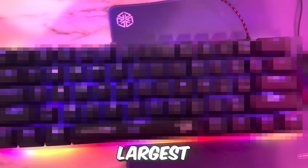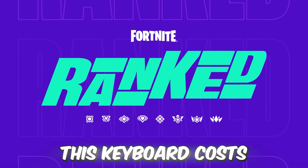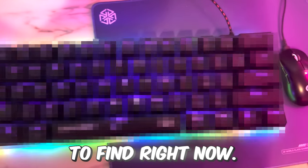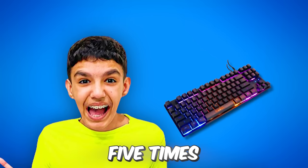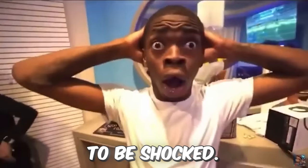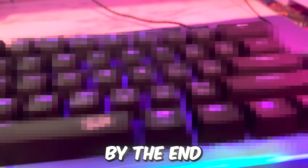This is the world's largest gaming keyboard, and today I'm gonna be using it to play ranked Fortnite. This keyboard costs hundreds of dollars and it's super rare to find right now, and I promise you guys, it's literally the biggest keyboard you've ever seen. This is like 5 times the size of a regular keyboard, so prepare to be shocked. And my goal is to test the keyboard out and try to get a win with it in ranked Fortnite by the end of the video.